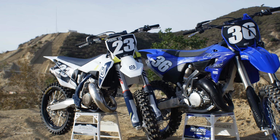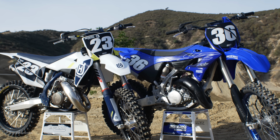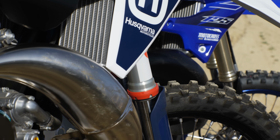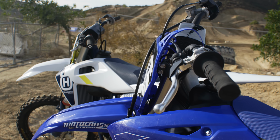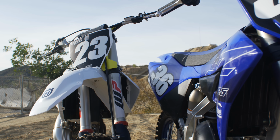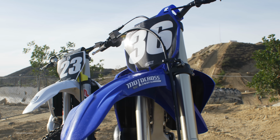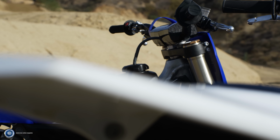So starting out with the price, the new YZ125 jumped up $300 more from last year's price to $6,899, where the Husky TC125 is quite a bit more expensive at $7,599. Talking a little bit about the weight, the Husky TC weighs in at 192 pounds on the scale, and we haven't got the new YZ on our scales yet. Last year's YZ125 weighed 201 pounds on the scale, and talking to Yamaha, with a few different aspects that were added to the new bike, they think that this bike is about a pound or two heavier than it was last year, putting in about 202 or 203, but we can't quite confirm that one.